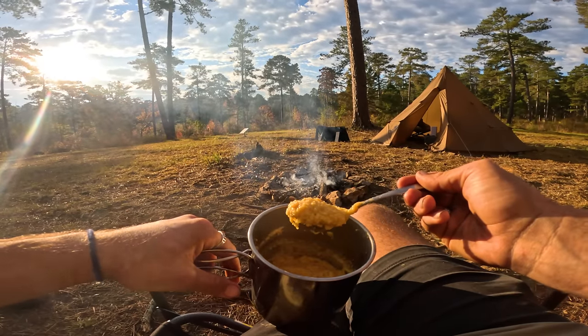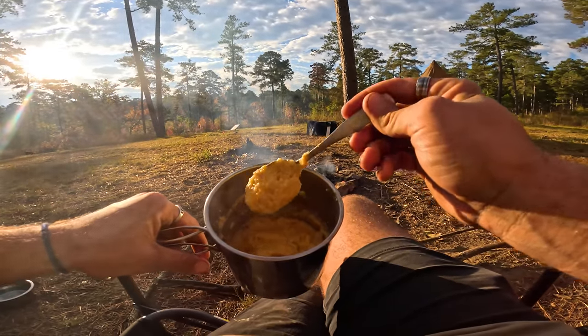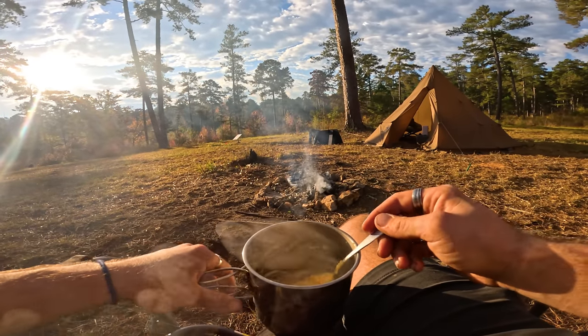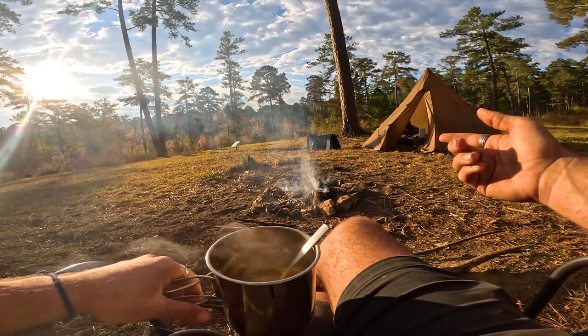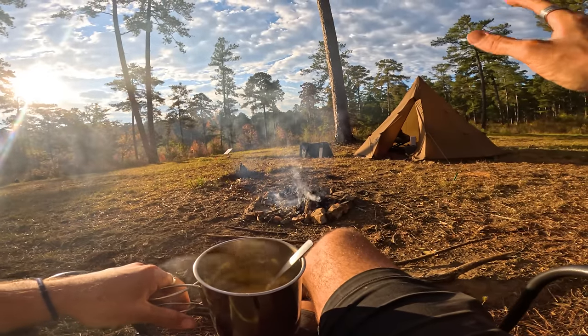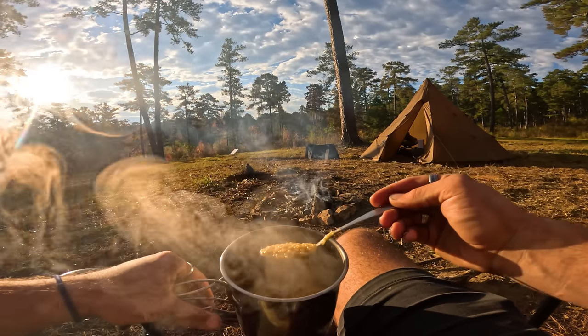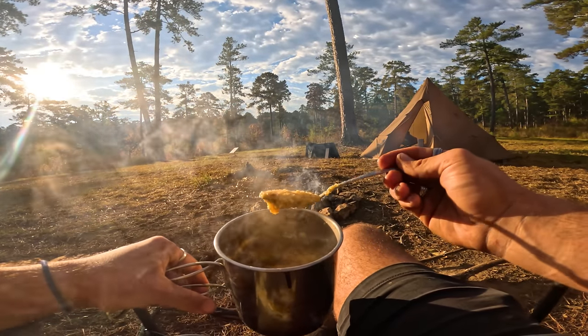That pimento cheese adds so much flavor to this. This would be great with some bacon and eggs, but I don't have a pan to use on the fire yet. I'm still slowly acquiring more camping gear, but maybe next time we'll do a more extravagant feast. But for now, this is pretty good.